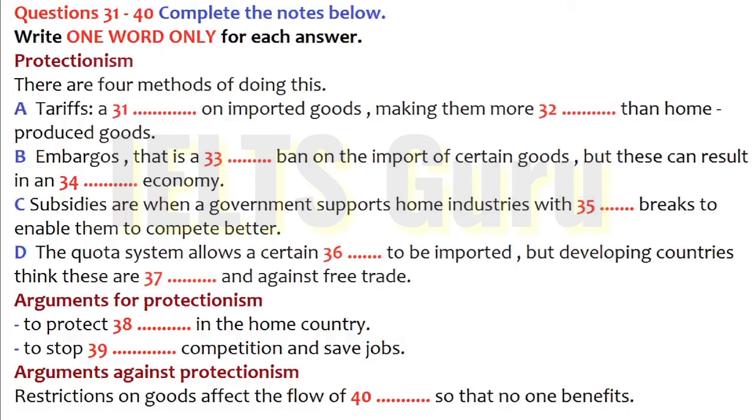Subsidies are a way governments support industries at home with money or tax breaks in order to allow them to compete better with foreign companies. In 1994, the French government provided its national airline with a £2 billion subsidy in order to help it compete with low-cost airlines. However, subsidies can have the effect of making home producers uncompetitive and inefficient. Finally, let's look at quotas.